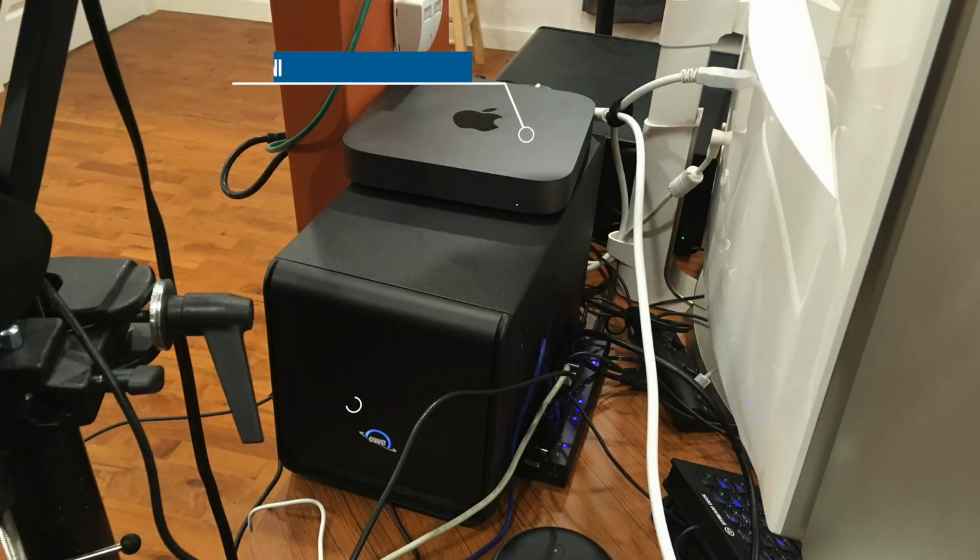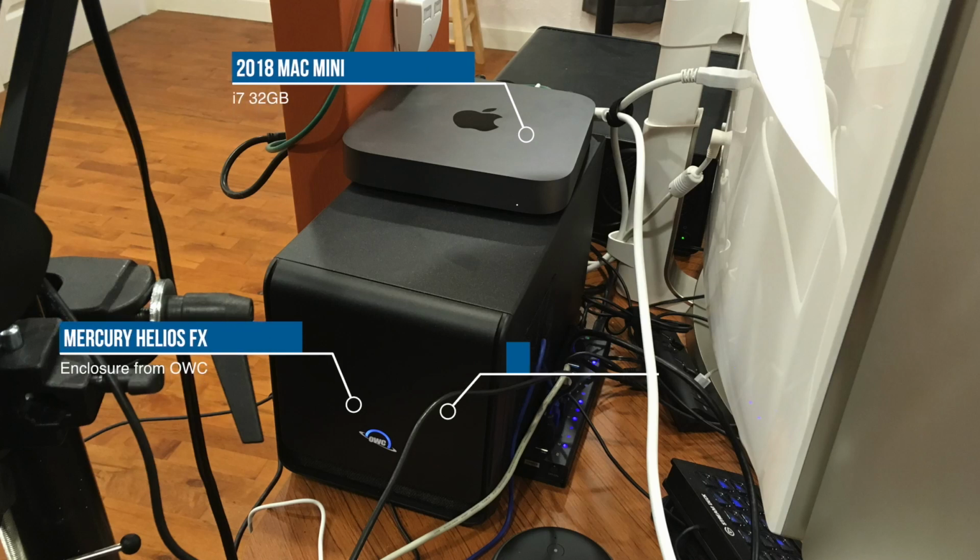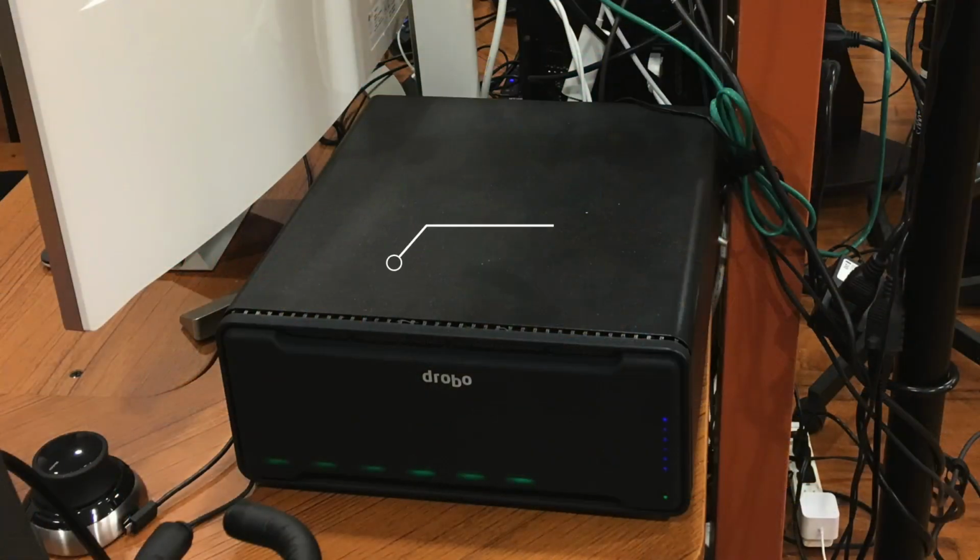So this whole system is powered by a 2018 Mac Mini, pretty fully equipped. It's got an additional GPU. There's a local RAID that's attached to it, a Drobo RAID, as well as my server. And that gets me pretty much up and running.